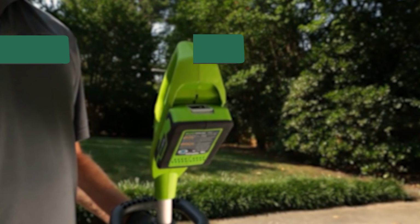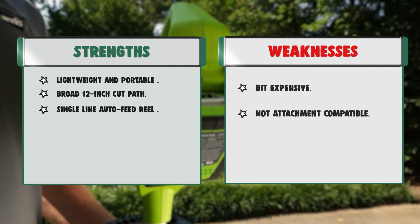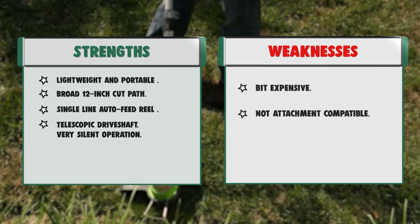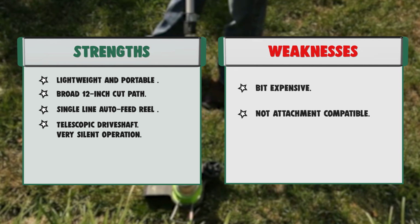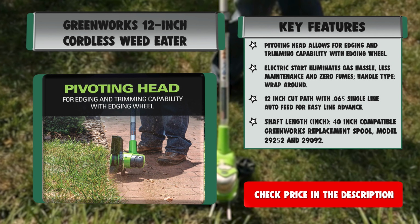Strengths: lightweight and portable. Broad 12-inch cut path. Single line auto feed reel. Telescopic drive shaft. Very silent operation. Weaknesses: a bit expensive. Not attachment compatible.